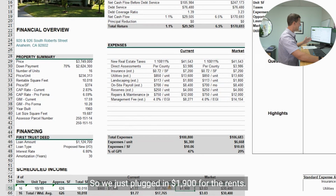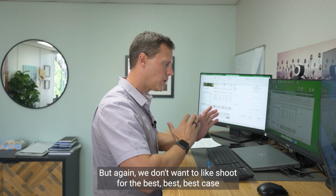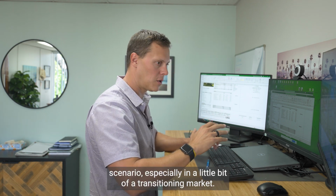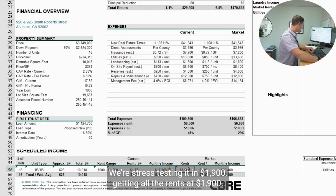So we just plugged in $1,900 for the rents. I think you could probably over improve that, but again, we don't want to shoot for the best case scenario, especially in a little bit of a transitioning market. We're just sizing this deal. We're stress testing it at $1,900. Getting all the rents at $1,900, that's really just leveling their rent roll.